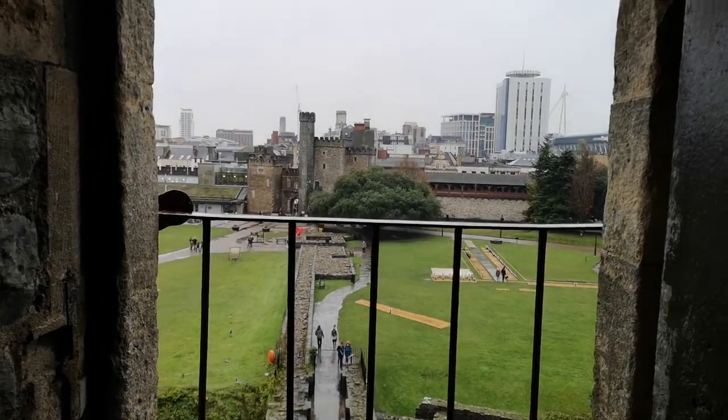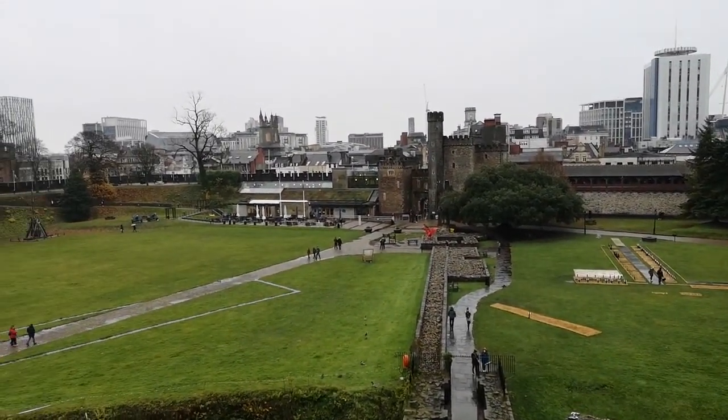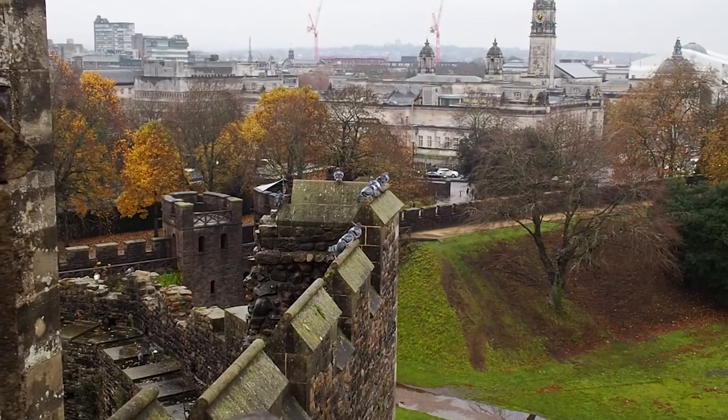After the Norman conquest, the castle's keep was built, reusing the site of the Roman fort. The first keep on the moat, erected by Robert Fitzhamon, Norman Lord of Gloucester, was probably built of wood. Further medieval fortifications and dwellings followed over the years.